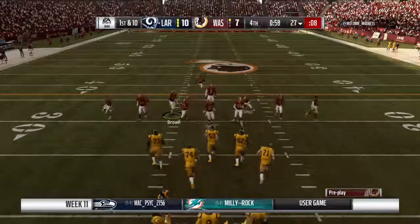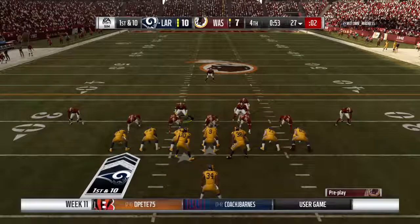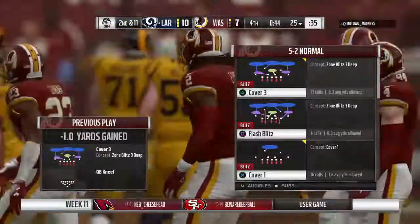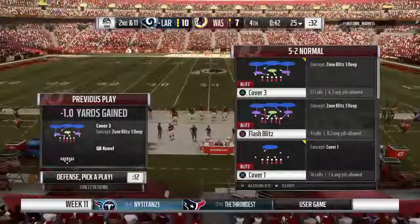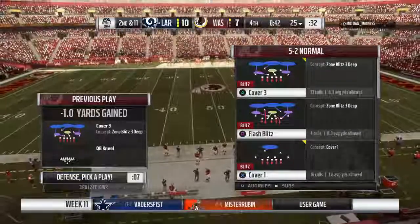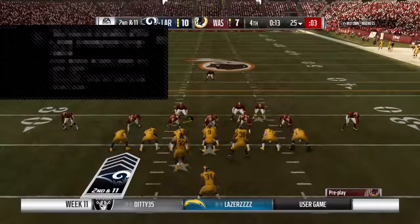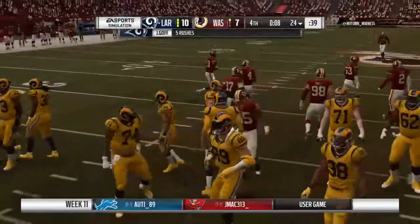Not totally home free yet, but it's looking good as they come up 1st and 10. And they'll take a knee as the clock ticks down toward 50 seconds to go. The Rams go victory formation as they take the knee.